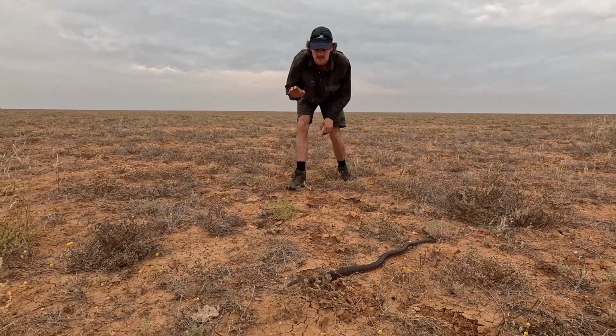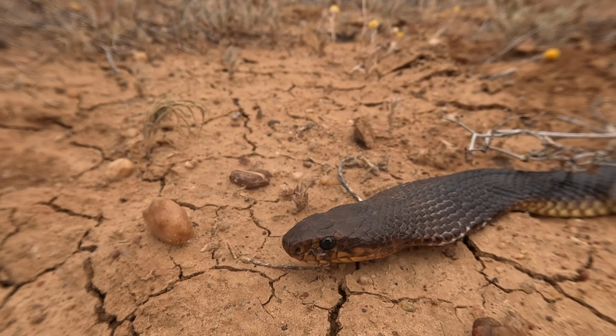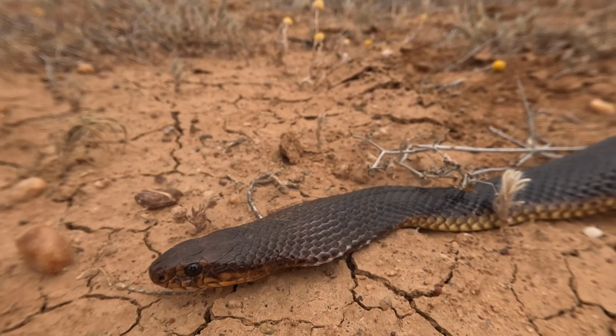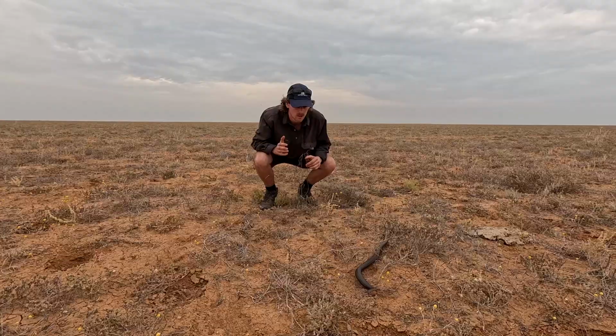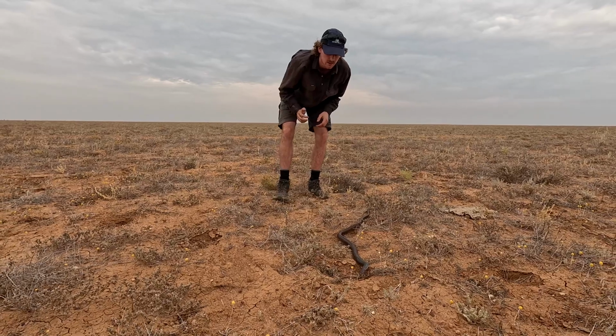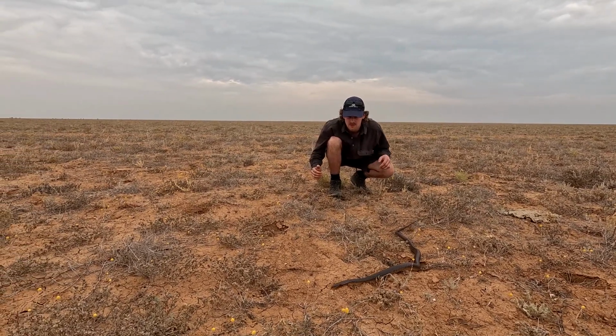Look how this snake flares its neck out. So that is a defensive mechanism intended to make the snake look larger than it is. And you'll find quite a few, pretty much all the brown snakes do it. Especially the larger ones.